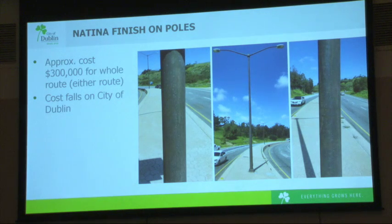First, talking about the Natina finish, the appearance ends up looking much like a wood pole. There had been some questions about wood versus a steel pole. Some folks thought the wood pole has a more natural appearance. This Natina finish produces a similar look to a wood pole. The cost of this Natina finish would be approximately $300,000 for the entire route, and AEP has indicated that the entire cost would fall on the City of Dublin to absorb.